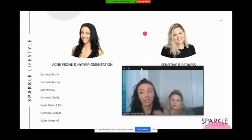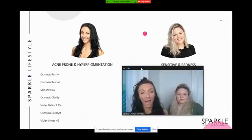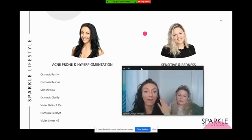I started recently to use the Skin Medica Growth Factor. Love it. I'm sold. And then Osmosis Clarify for my acne. I don't use it all the time. If I'm stressed, if I'm hormonal, like the last couple of weeks, I've been using Clarify a little bit more. I feel like my skin is finally getting better right now, but I need to use the Osmosis Catalyst because I'm stuck with acne scarring. Beautiful with Catalyst. And I do use retinol about once a week to help.